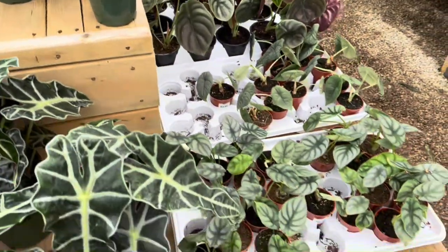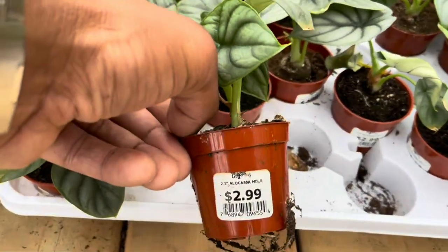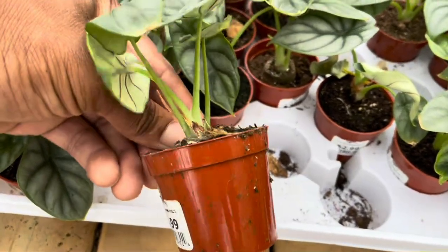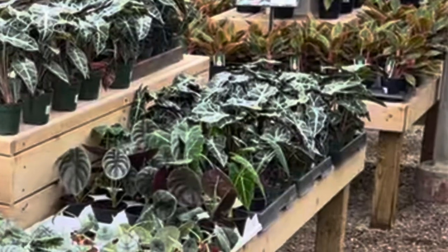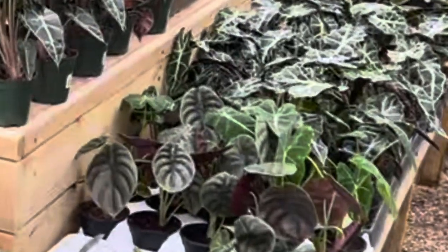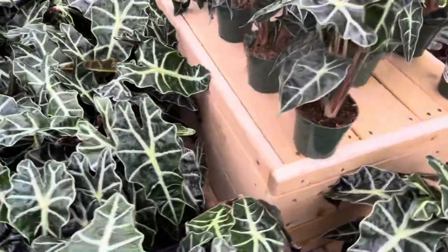They also had the little 2.5-inch pots. This one is the Mellow, priced at $3. Now I mentioned to my brother he could have spent a little bit longer at the alocasias because in the back I saw the Cuprea as well as the Frydek. Not bad for a first timer though. I think he did a fantastic job with recording this video for us.